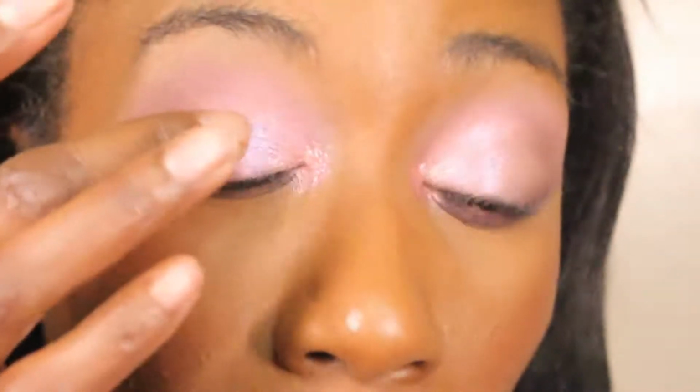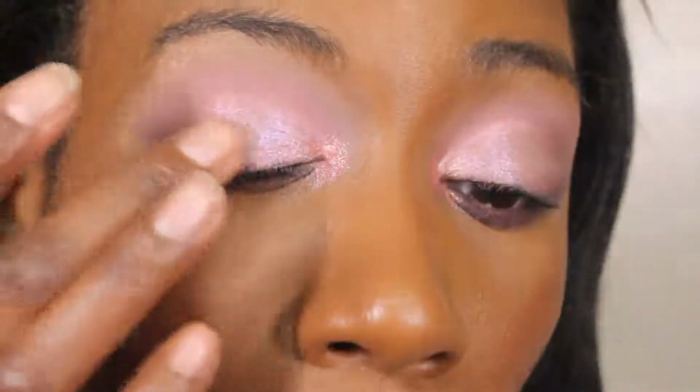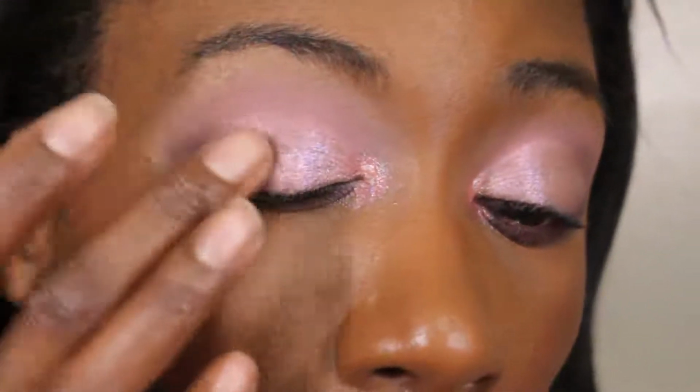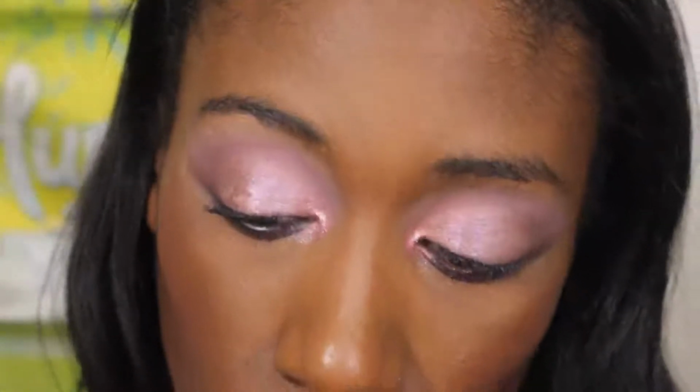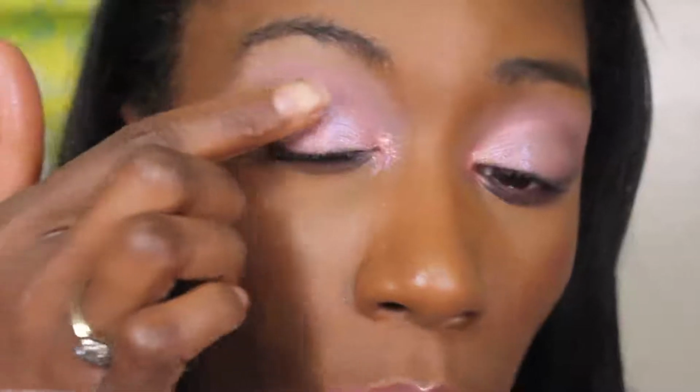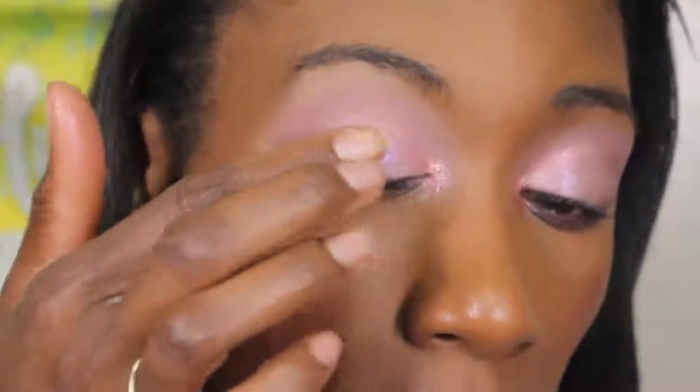Let me see. Let me zoom you in real quick. Hopefully it's not going to mess up my makeup again, because I'm already behind schedule. I'm just going to put it up toward the outer V part. You see what I'm saying, y'all? It picks up the product. Now you see, my eyeshadow was going. It picked up what I put down. So that's why I don't like it. So I'm going to try to pat back on the shade that was there, and hopefully you won't be able to tell that I had to do that, because that gloss just messed up everything.